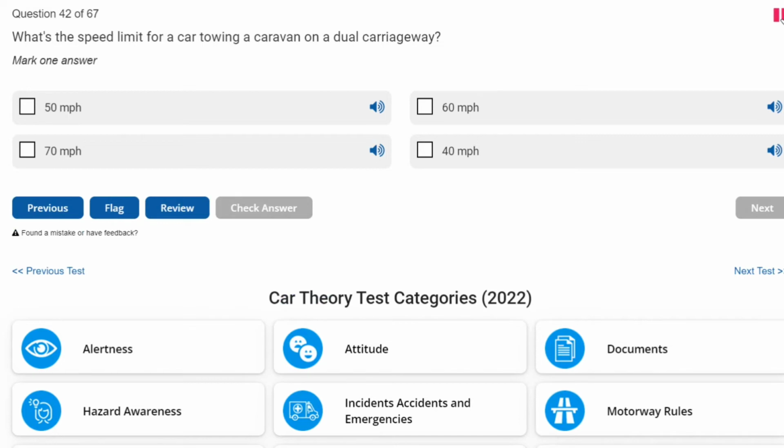What's the speed limit for a car towing a caravan on a dual carriageway? 50 miles per hour. 70 miles per hour. 60 miles per hour. 40 miles per hour.